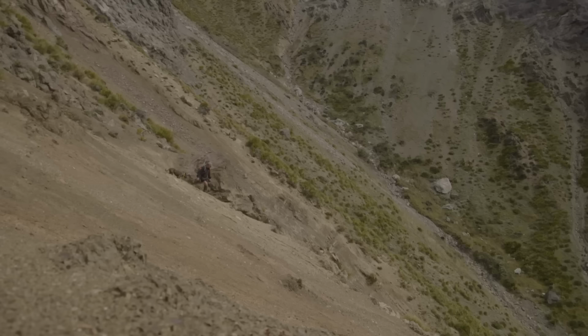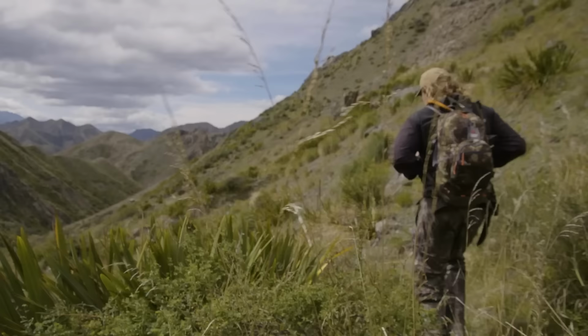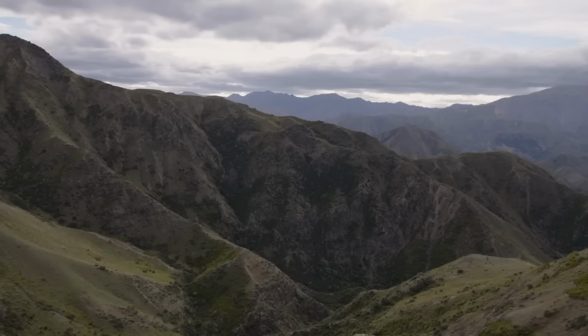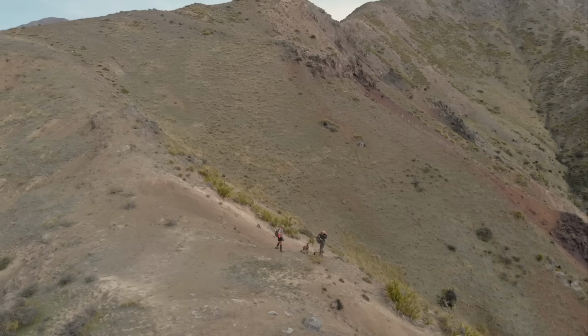With 3 fewer goats kicking around the hills, the team continue on with their quest for a pig, making their way down to some lush new country. But frustratingly, it too proves fruitless. So, despite having covered a massive amount of ground, it seems like it's all going to be in vain.